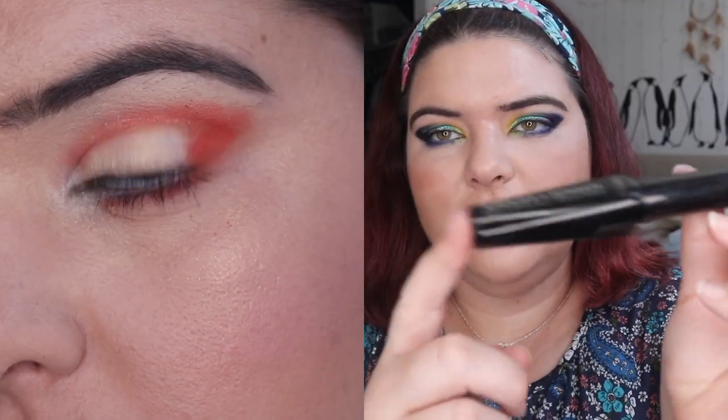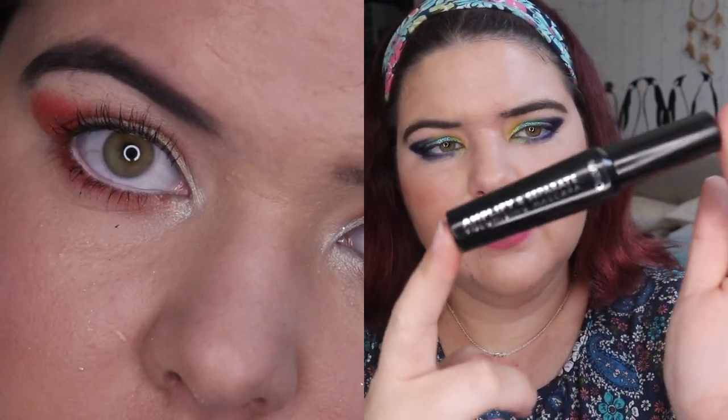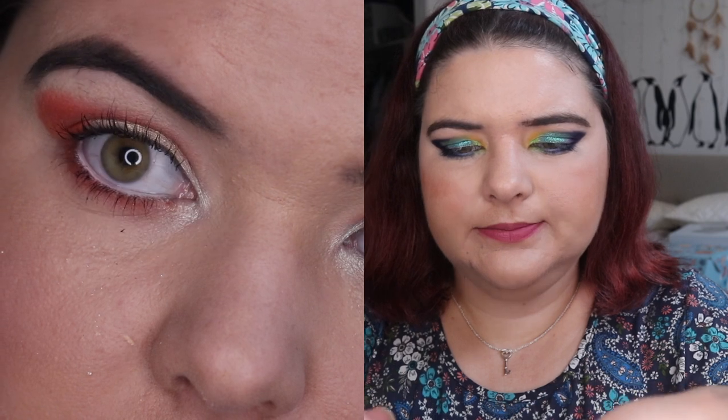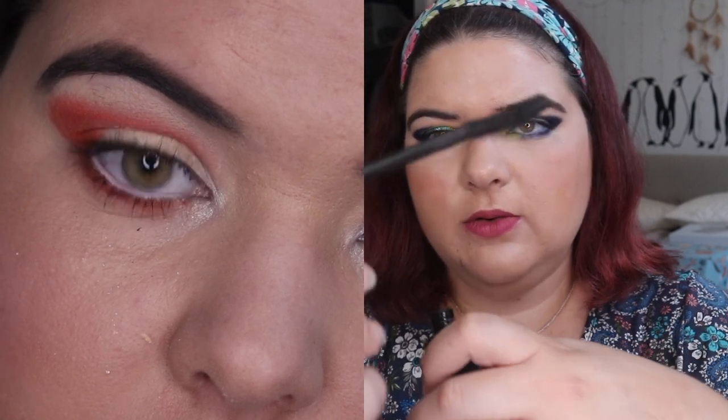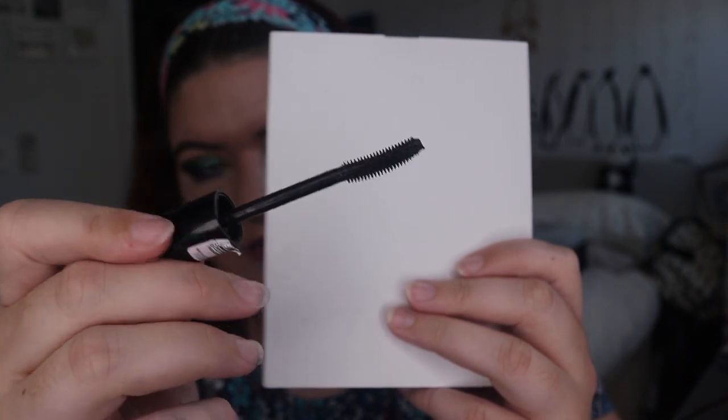This is one that sort of surprised me. This is the Natio Amplify and Separate Volumizing Mascara. I love the brush in this one, and I find it gives me a really good grab. With the way it's handled, like that curve there, I find it really grabs onto my lashes quite well from the root and I can get good coverage. This one's staying because I really just enjoy the formula and the brush handle.